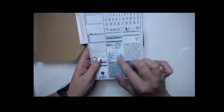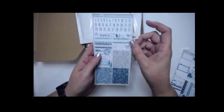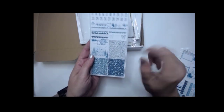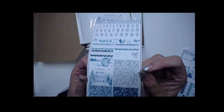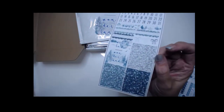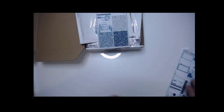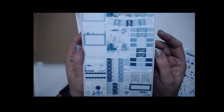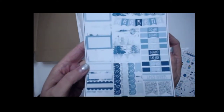Okay, so you have a full box Winter Wonderland. You've got some, oh, that's the Highland sheet. So yeah. You got your numbers and some circles and just some pretty stuff. Okay, I'm not great at this. Remember, second best worst YouTuber ever. Yay. 2 weekend banners. I mean, the colors are just so soft and pretty. They're gorgeous. Absolutely gorgeous. It's very wintry.